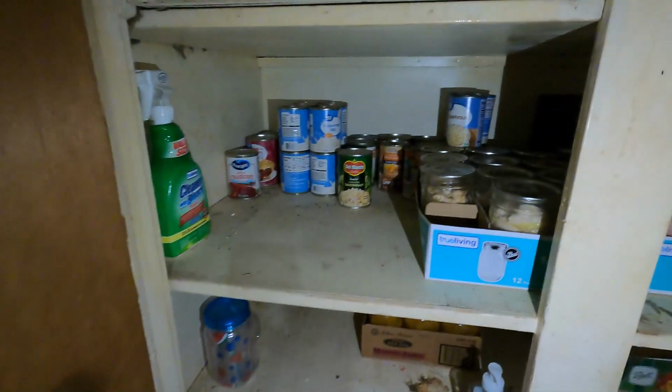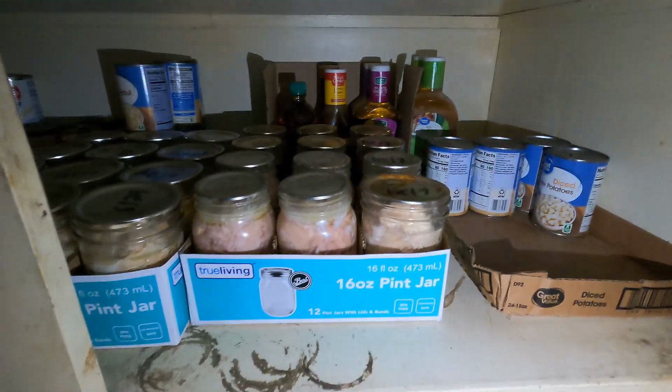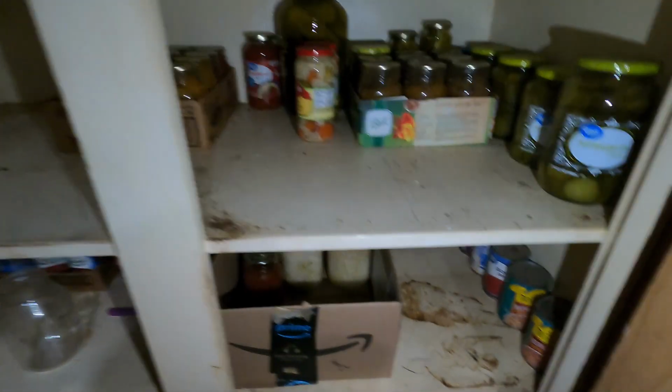It's another pantry I have. That's actually canned meat. Be careful, if you don't know what you're doing, you can make yourself really sick if you don't can it right. Beans are a good source of protein. They're always good to have.